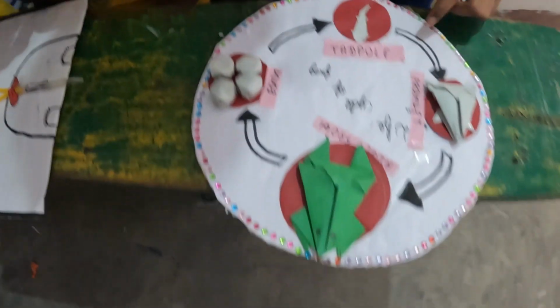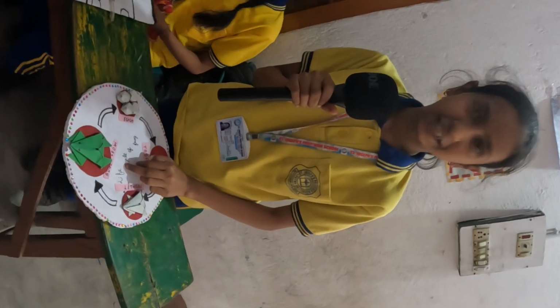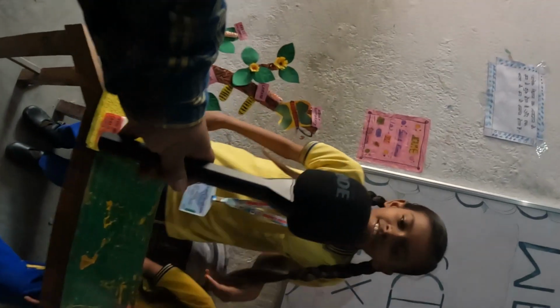And you? This is the life cycle of a frog. Stage first egg, stage second tadpole, stage third froglet, stage fourth adult frog. Okay, very good. And you?